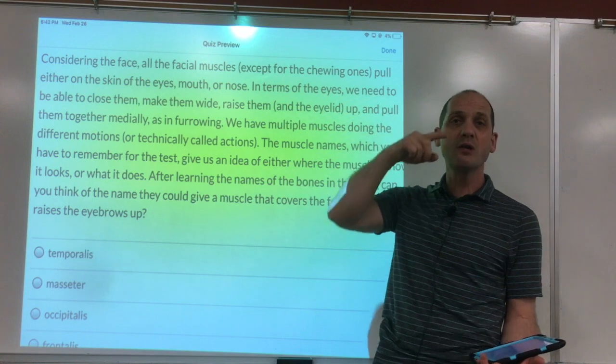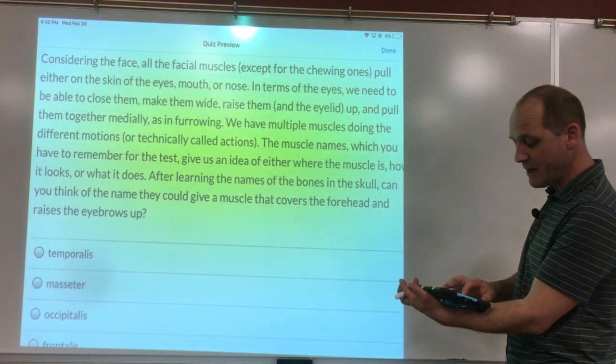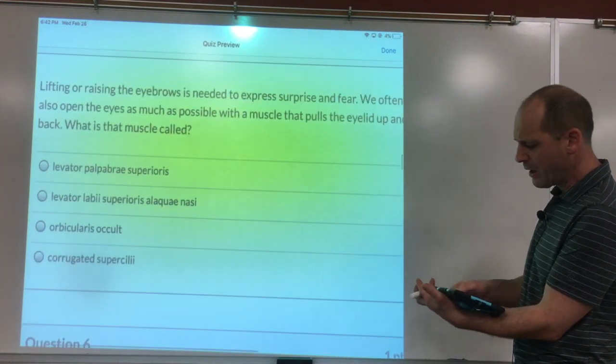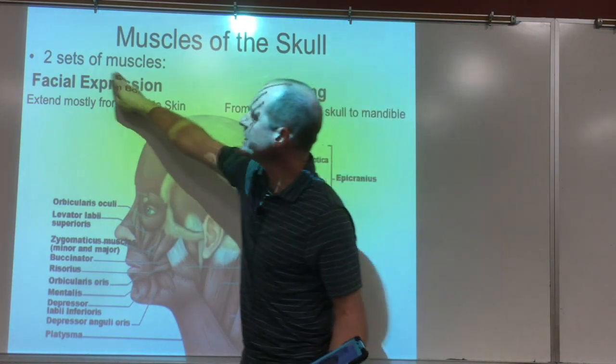Then we got a frontal part of the brain. So it's good to know frontal. It's a good name. It's not even an anatomical name. And so when we then go through the muscles, well, we have facial expression muscles.